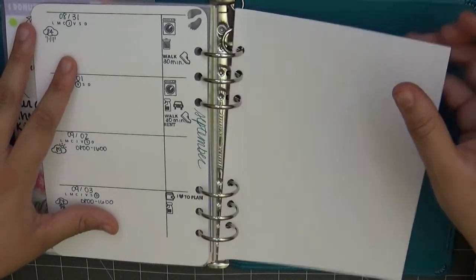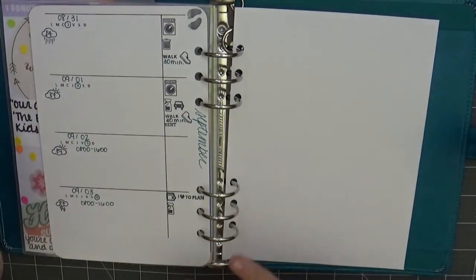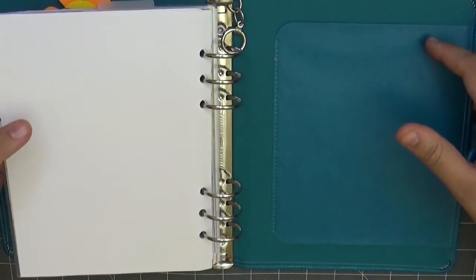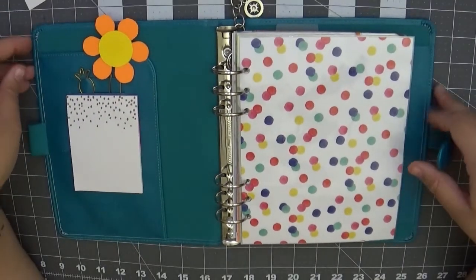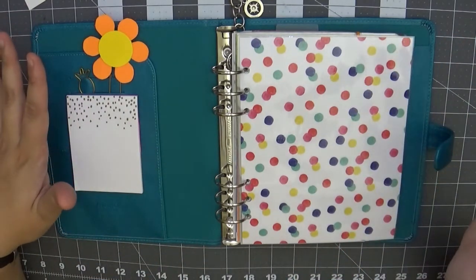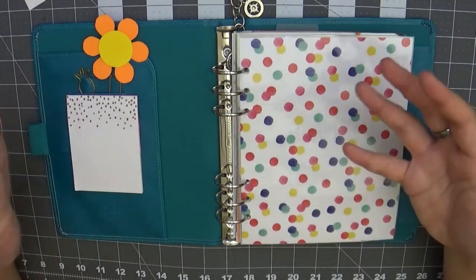And then this piece of cardstock is basically just a page lifter slash page protector. And that is everything. So I hope you guys enjoyed this Filofax update. I'm absolutely loving the way that everything is right now, especially because I took so much out and it feels a little bit more lively.